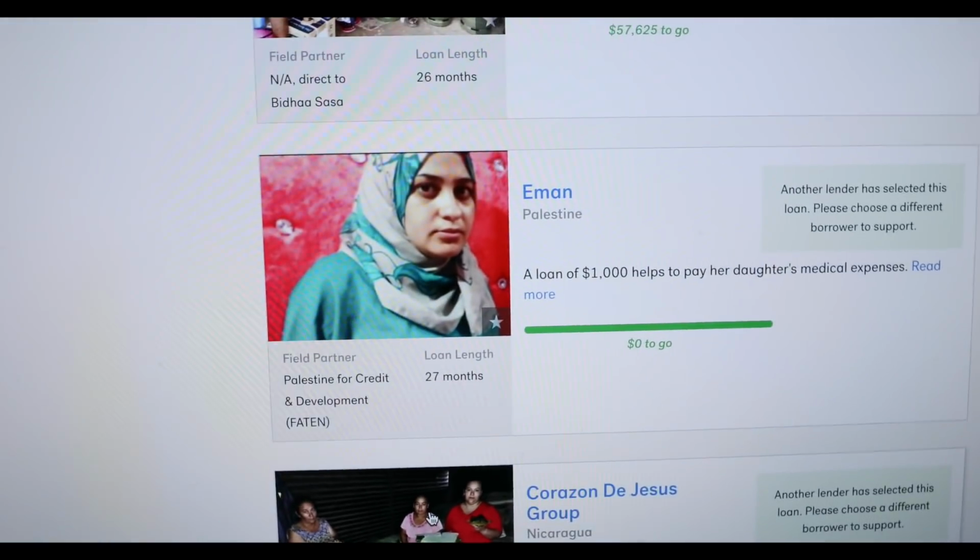Kiva works with partner companies and nonprofits around the world to vet these entrepreneurs, write up a loan and a time that they get to pay that loan back. So the funds that go from that, we're going to stake on Kiva. Check them out, kiva.org, and we're going to stake it with one of these entrepreneurs.